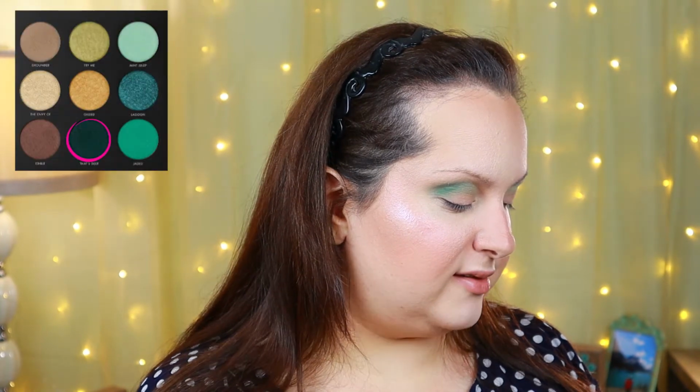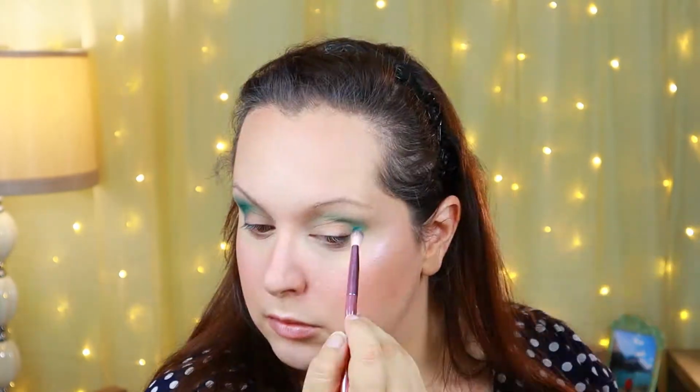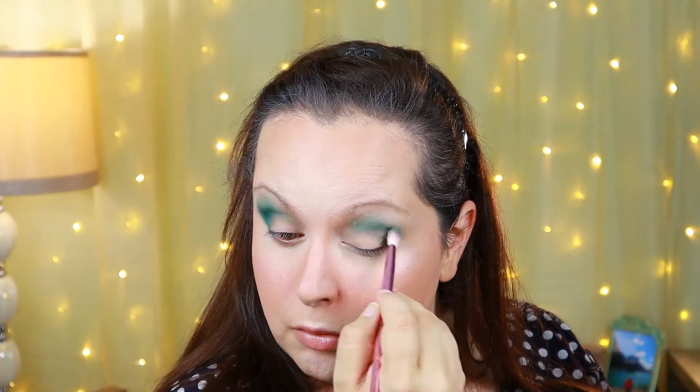Alright, so I'm going to use the same brush again, and I'm going to go in with the color That's Deep, and this I'm going to focus on the outer corner and into the crease. Now I'm going to go in with Edible a little bit, and I'm going to kind of smoke that in. How do we want to do this? I'm gonna really concentrate it on the outer corner and into the upper lash line. I'm gonna use kind of like a smudgy brush for that.